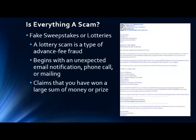First is fake sweepstakes or lotteries. A lottery scam is a type of advance fee fraud which begins with an unexpected email notification, phone call, or mailing, often claiming that you have won a large sum of money or a prize. Here is an example of a fake sweepstakes email. Notice the suspicious email address, the odd grammar, and the immediate request for personal information.